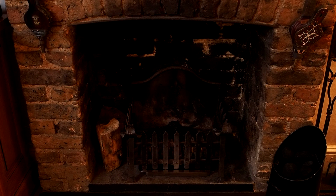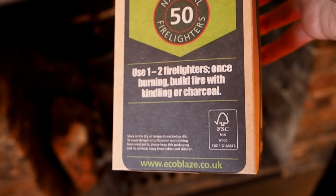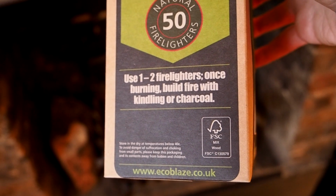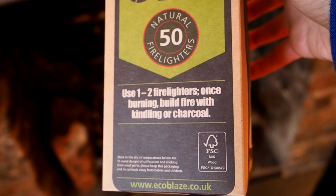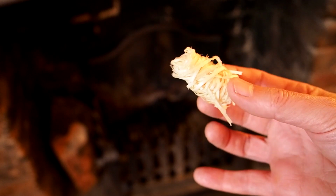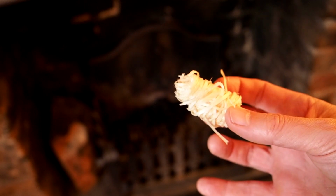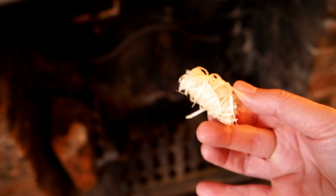Let's go in closer and attempt to light some coals. I'm going to open the window a little bit first. So I mentioned earlier that I'm using these natural firelighters. It says use 1 or 2 firelighters. Once burning, build fire with kindling or charcoal. Okay, well, we'll have to see whether that's going to work. Let's have a look at them, see what they look like. So here they are. They're sort of tightly packed bundles of shredded wood, which I believe are coated in wax. 1 or 2? I don't know, I'm yet to be convinced. Let's give it a go.